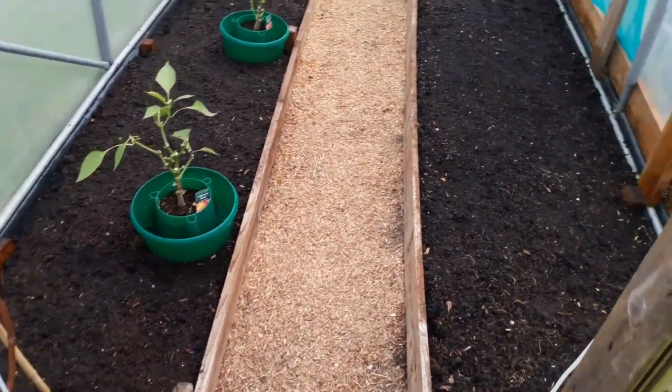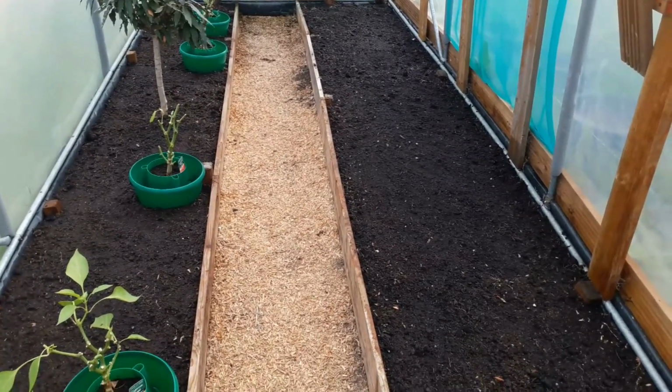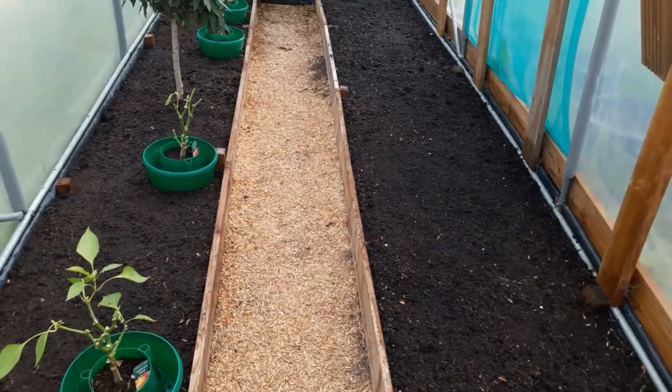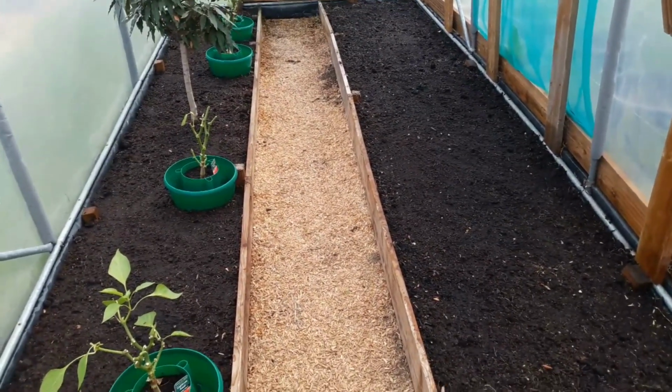And we got all of that bed, these beds in here, watered. Give them a good soaking down in less than 5 minutes. If I was running back and forward with watering cans, it would have took me all day. It really is a winner, guys.